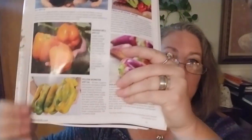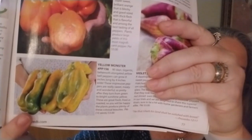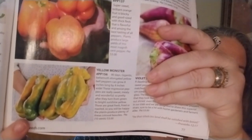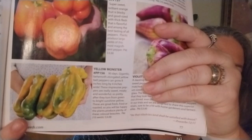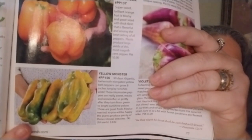And the other sweet pepper I'm going to grow, which I think ought to go over really well at the farmer's market, is called a yellow monster. Look at the size of those stinkers. If I would typically go and buy 3 bell peppers, you might be able to just buy one. That's a lot of pepper. All right, now we've gotten through that part. Yellow monster bell, what was next?